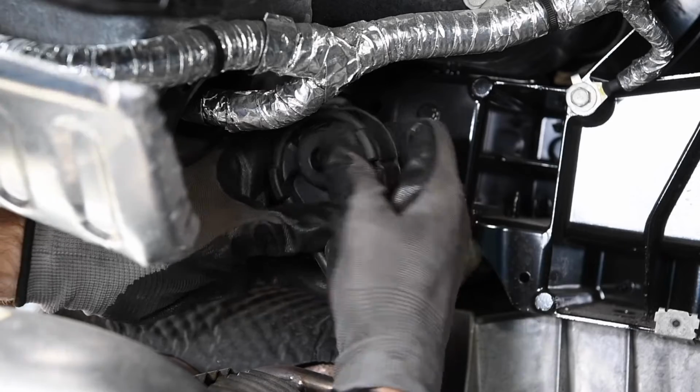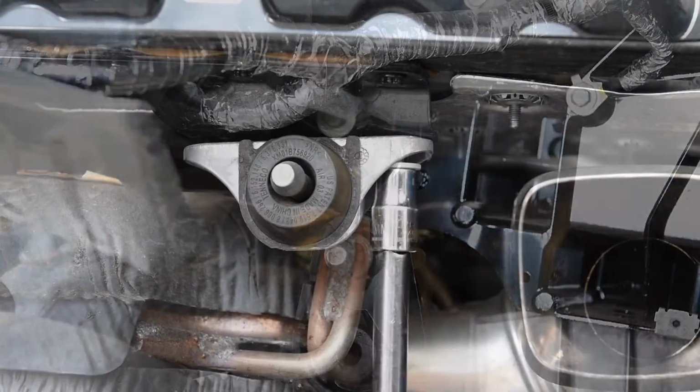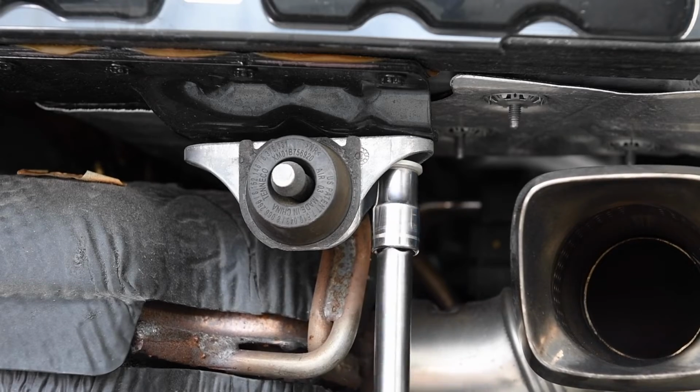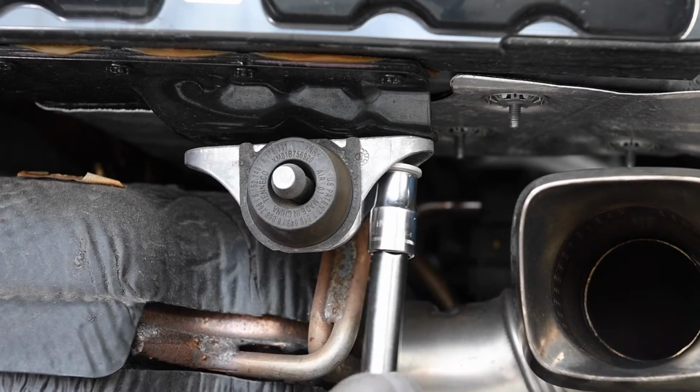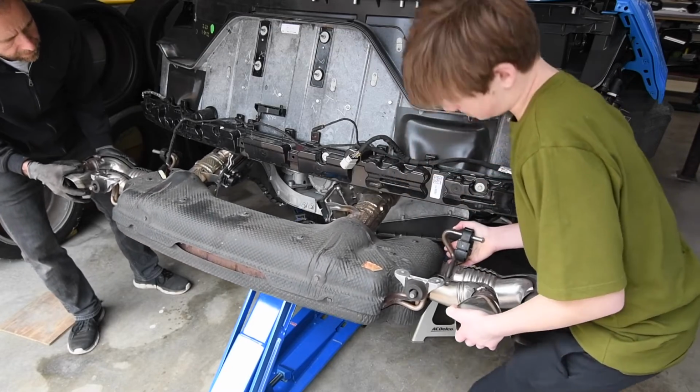With the flange nuts removed, we disconnected the vibration isolators on both sides of the exhaust. With the muffler supported, we removed the rear hangers from the chassis. The factory exhaust is bulky and heavy, so it's easier with an extra pair of hands.